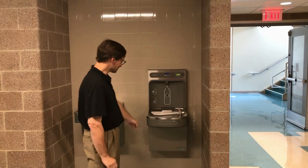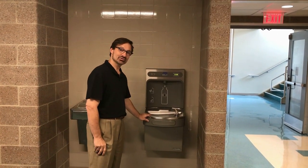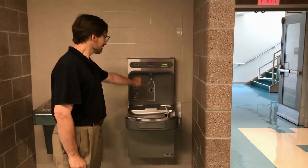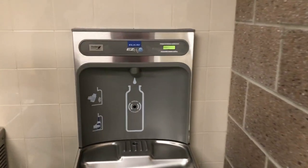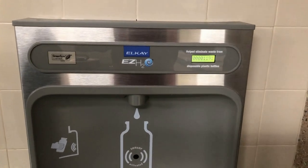And one of the features that's really appreciated a great deal by students and teachers is the use of these automatic bottle fillers that also count the number of waste bottles that have not been needed.